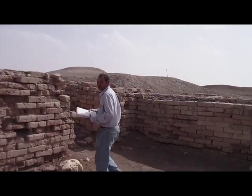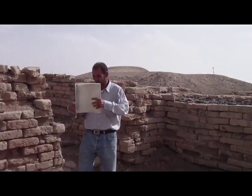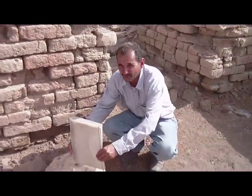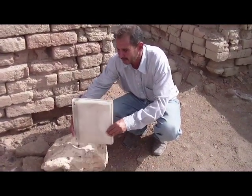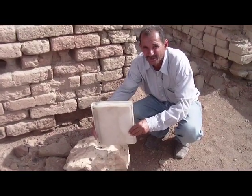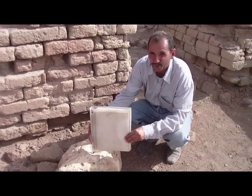Here is a white stone door hinge. Maybe you found one in the museum, with the door like this, a wooden door. They put the base of the door here to make the door move easily when they opened and closed it. So this is the door hinge.